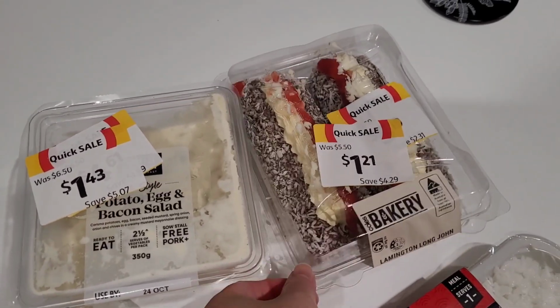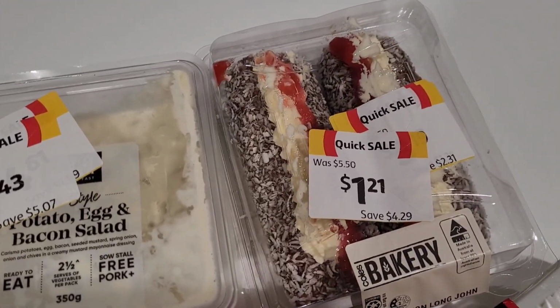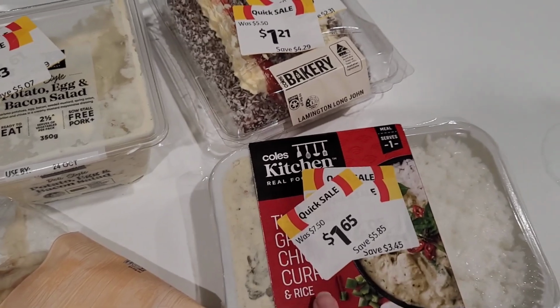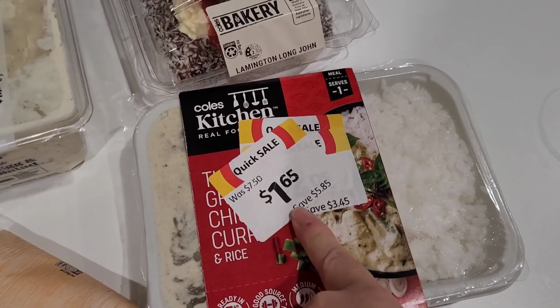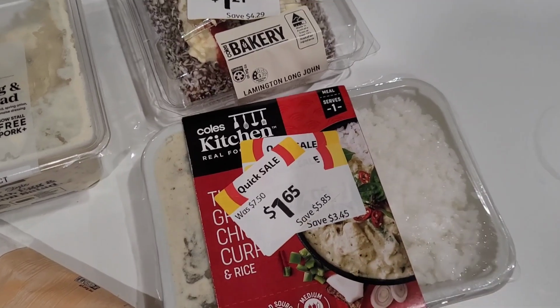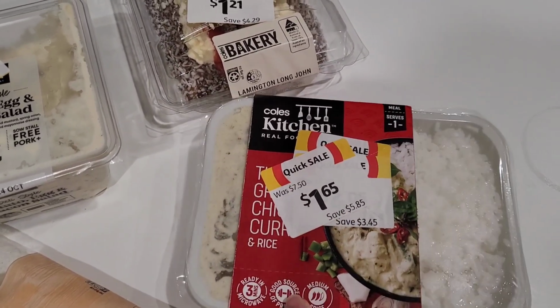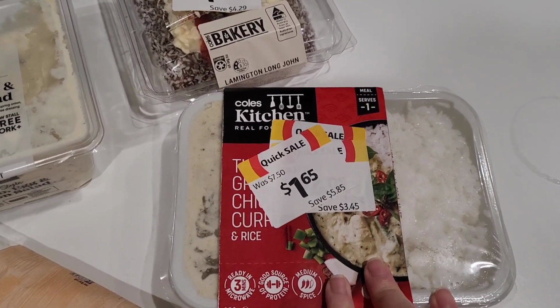My partner picked up these Lamington Long Johns that were marked to clear and he said they weren't nice at all, so we won't be purchasing that again. I did see this chicken curry though, marked to clear for $1.65. That's going to be a chuck in the freezer meal for nights where we don't want to cook and we don't want to spend too much money on takeout. We can just pull it out of the freezer and chuck it in the microwave and dinner's ready.